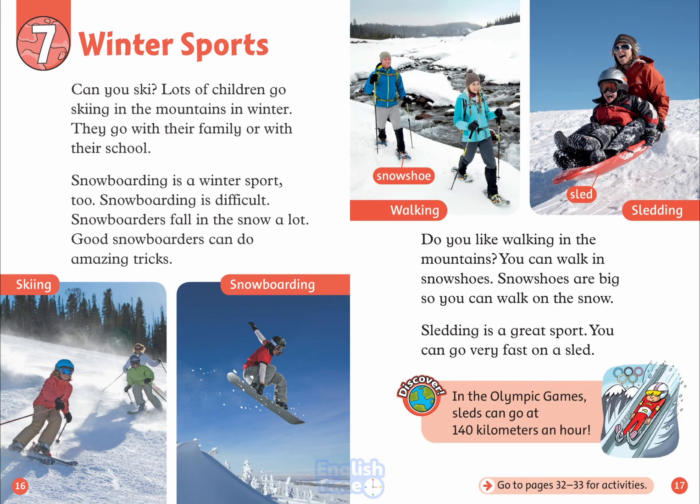Chapter 7. Winter Sports. Can you ski? Lots of children go skiing in the mountains in winter. They go with their family or with their school. Snowboarding is a winter sport too. Snowboarding is difficult. Snowboarders fall in the snow a lot. Good snowboarders can do amazing tricks.